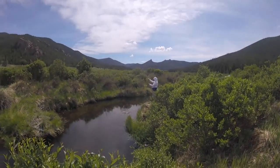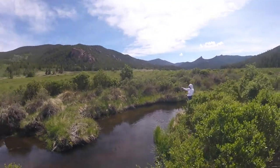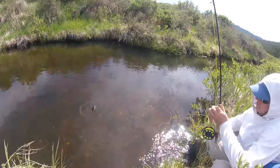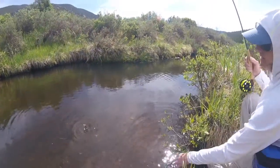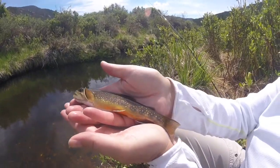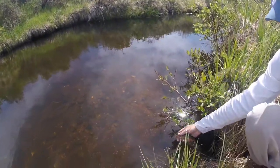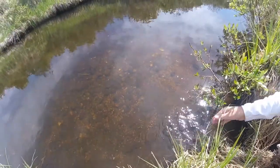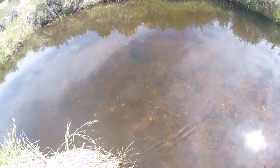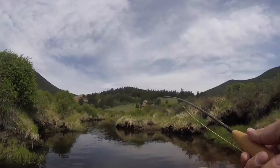Nice. Nice. He came up from a long way. I saw him. Very cool little brook trout. All right. Look, he's aggressive. Yeah, he was. There you go. You can go far. Nice.